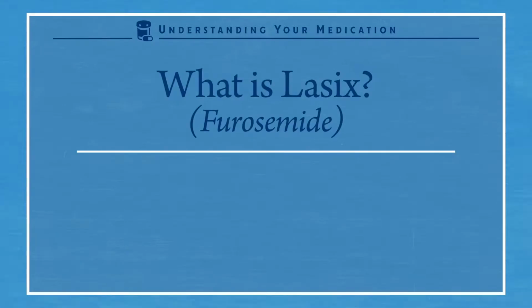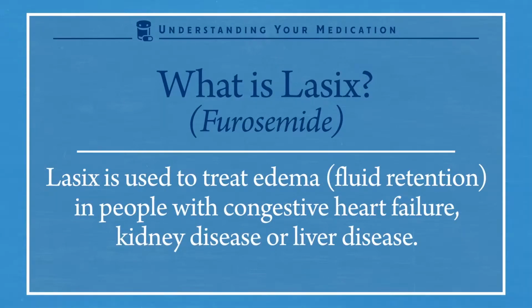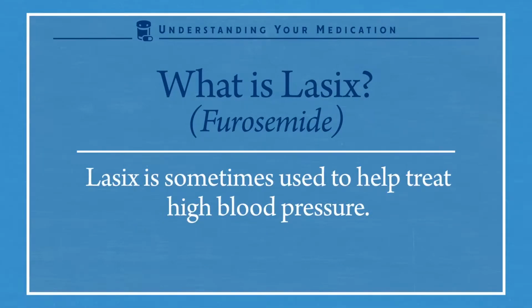What is Lasix? Lasix is a loop diuretic, a water pill that prevents your body from absorbing too much salt. Taking this medicine allows the salt to be passed in your urine. Lasix is used to treat edema, fluid retention in people with congestive heart failure, kidney disease, or liver disease. Lasix is sometimes used to help treat high blood pressure.